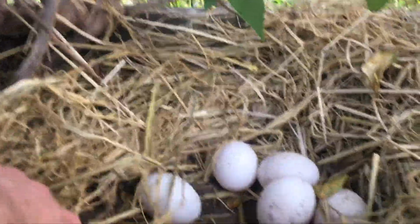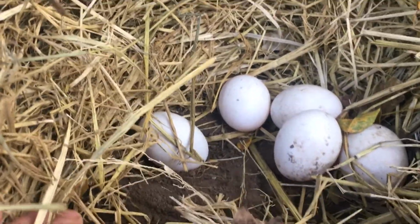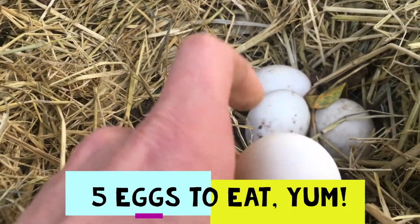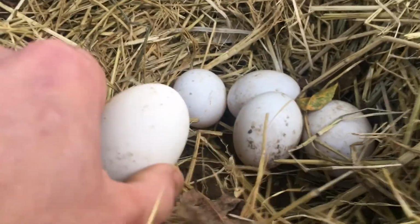And look, how many are there? So this must be 2 days worth, I guess. 1, 2, 3, 4, 5. We got 5 eggs. Look at that. Oh my gosh. Oh, ooh, it's nice and cool. I'm gonna clean these up, take them home. I can't wait.